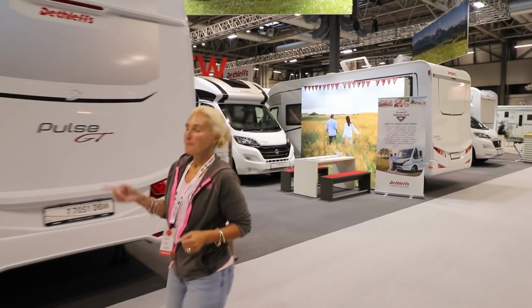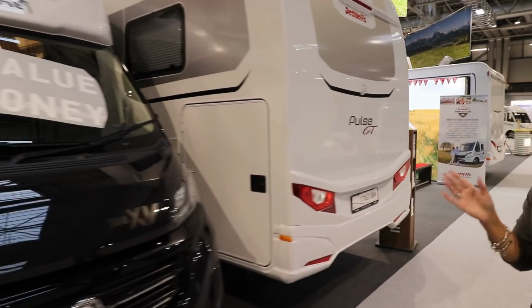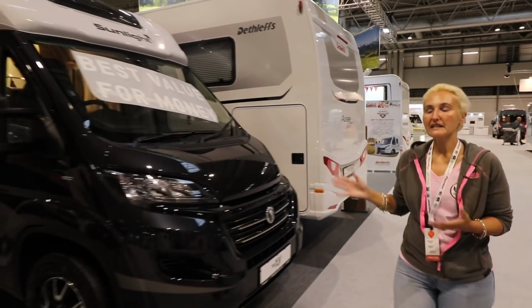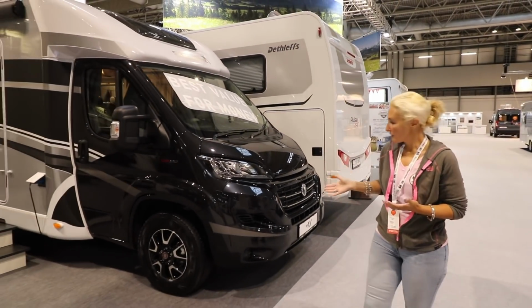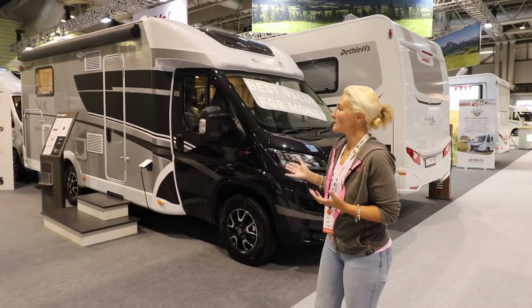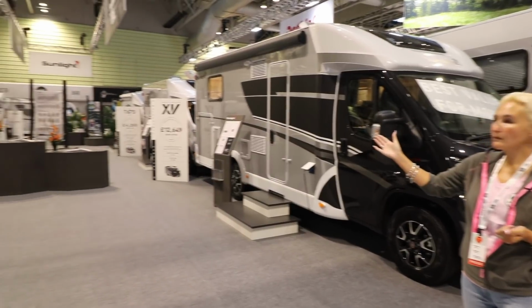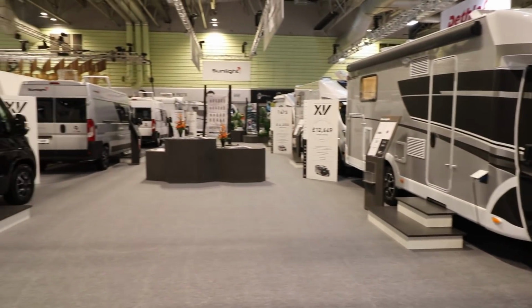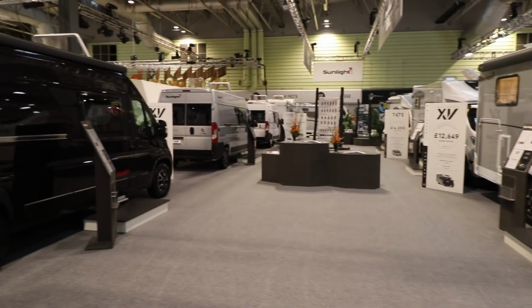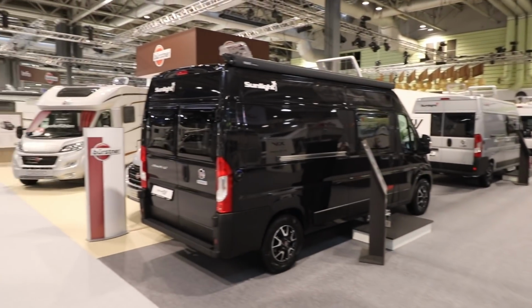We see here they've got the XV. Now we looked at these at Dusseldorf, and these motorhomes offered plenty of equipment and style. They're almost like a special edition. Excellent vehicles. And as we pan round, we can see that Sunlight have brought several vehicles for us to look at, including motorhomes and van conversions. At the end of the line, we'll find the Bürstners.